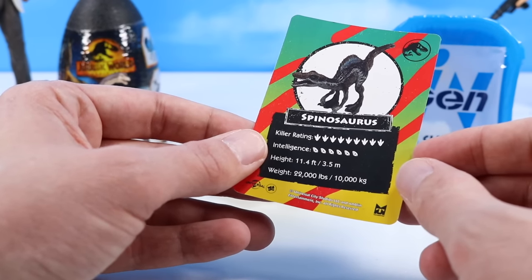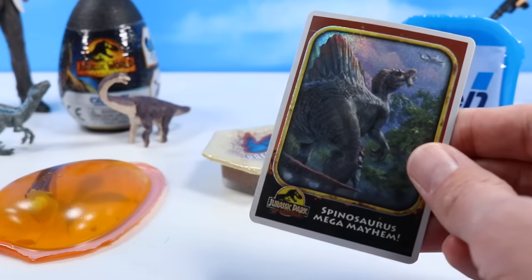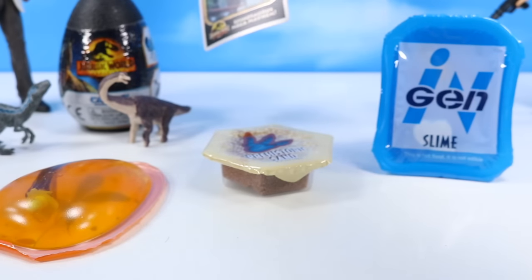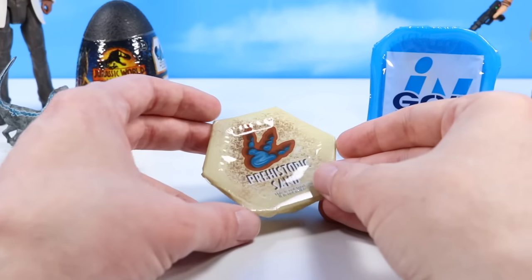Intelligence of 6, I think. 11.4 in height, weight 22,000 pounds. Bigger, larger sized card than the eggs, by the way. Very nice card, too. Let's put it safely by Muldoon. I kind of want to check out this prehistoric sand first.